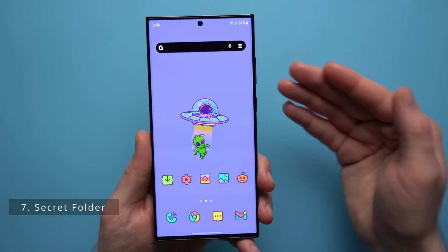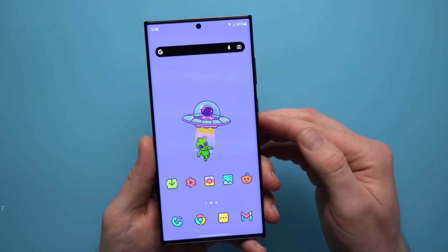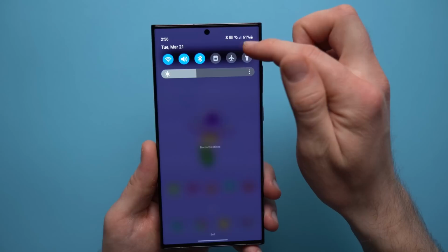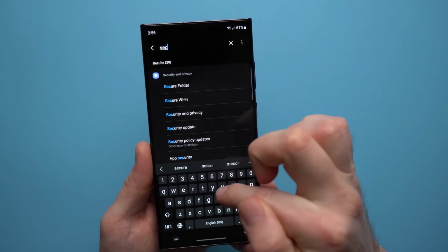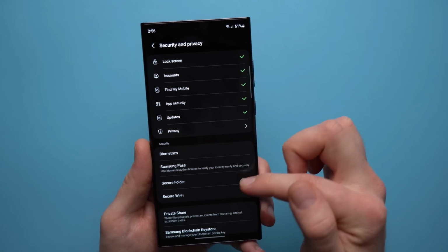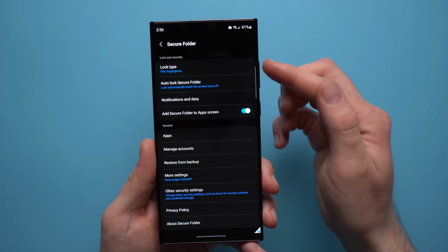If you have certain applications that you don't want other people to access on your phone, or you just want an extra layer of security for your apps like your banking apps, what you can do is create a secure folder. So go into your phone settings, hit on the search icon, and then search for secure folder. Tap on it, it will take you into this section here, and then tap on secure folder.